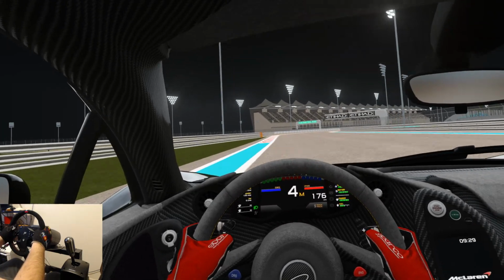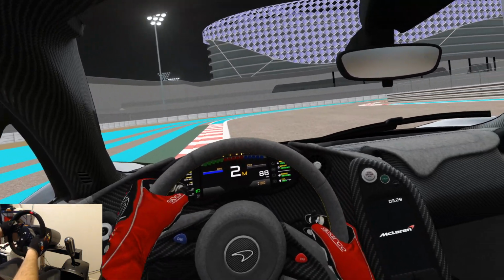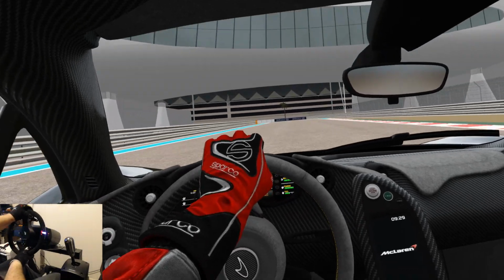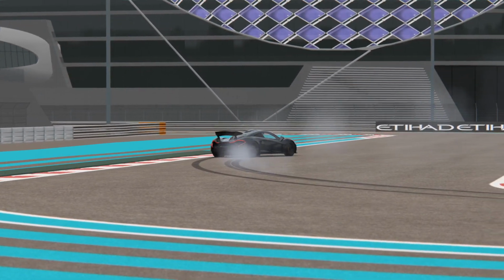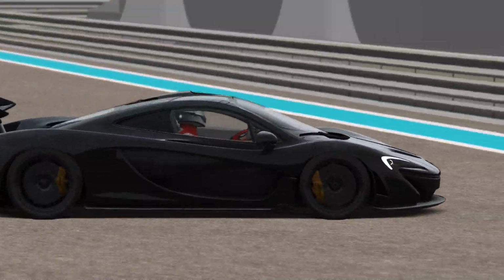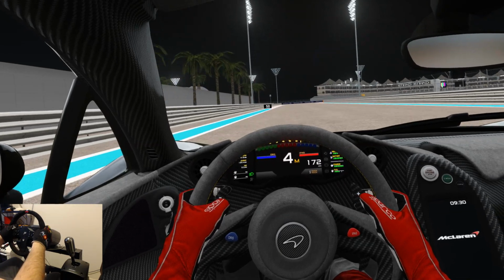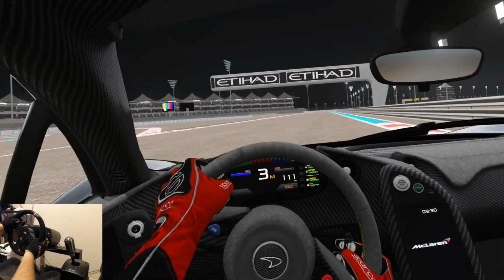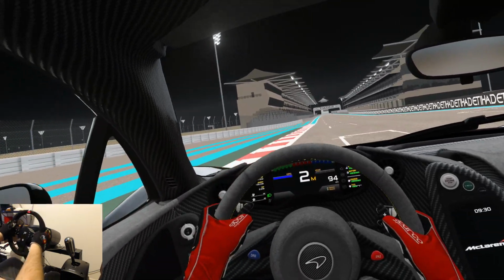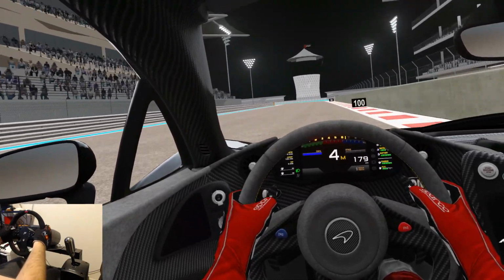So much fun. Oh man, I could do this forever. A little sloppy there on the exit, but it was going to be fun to try to connect those. Let's go through there. Hit that pylon. Who cares? It's just $1.2 million. Let's do another lap. I just can't get enough of this.